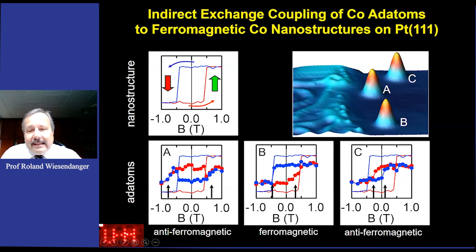But for atom A and C, it's different. You see that now the red branch is above the blue branch. And this is indicative for an antiferromagnetic coupling. That means atoms A and C would like to align their magnetic moments antiparallel to this nanostructure. And moreover, you see clearly that the area enclosed by the hysteresis loop is different for atoms A, B, and C. For C, the area enclosed by the hysteresis loop is much smaller. And this gives us a measure of the magnitude, the strength of the magnetic coupling.